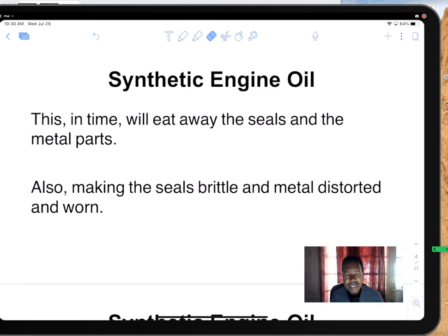Over time, it will eat away the seals and metal parts of your car. That's why you change the oil. It also makes the seals brittle and the metal distorted and worn out. So now when you put that synthetic oil in there, it's going to go right past those seals and leak, or make noise, because now it's so fine, it's moving right past them. Unlike the standard oil, it was doing almost what I showed you with the transmission oil.